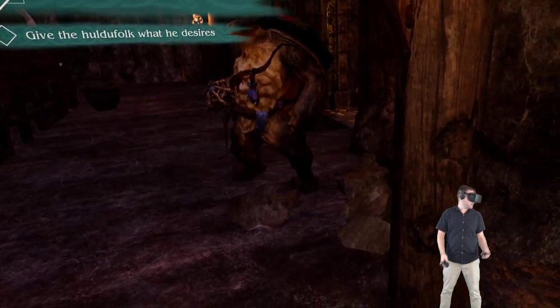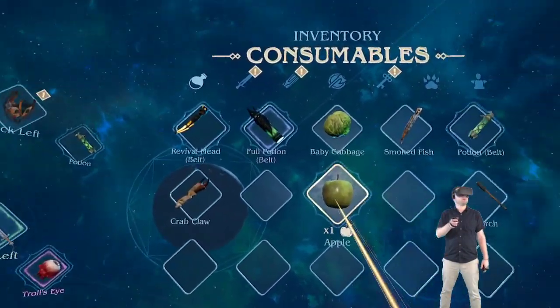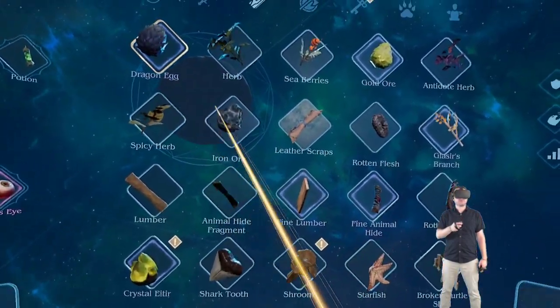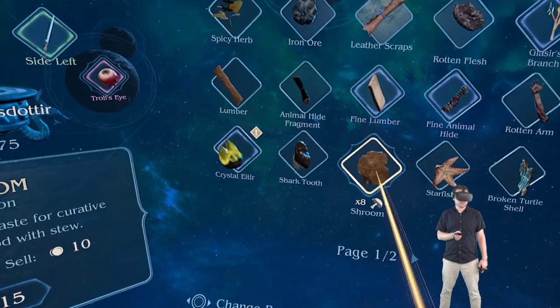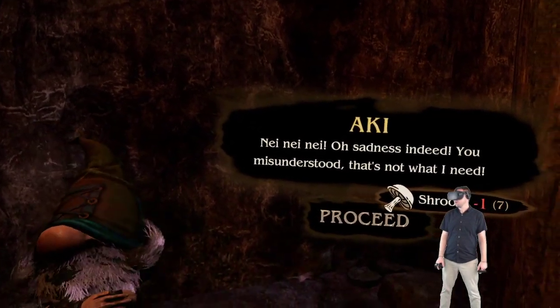Alright, so I think I have something in my inventory for him. Oh, you got... Alright, I don't think I have any of those. I gotta go grab some. Oh, maybe I have some here. Shroom. Let's give him the shroom. Here you go. Here's a shroom for you. Nay. Okay.